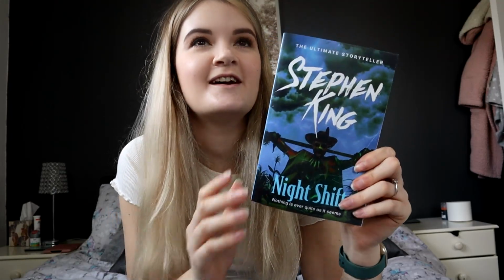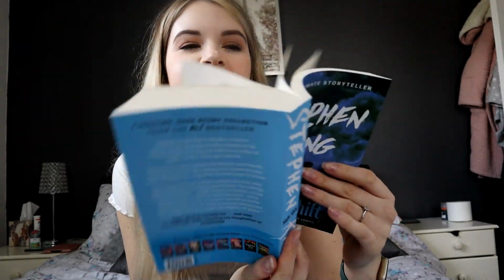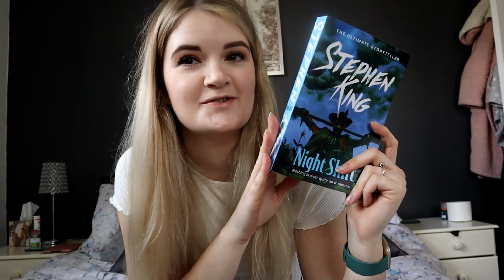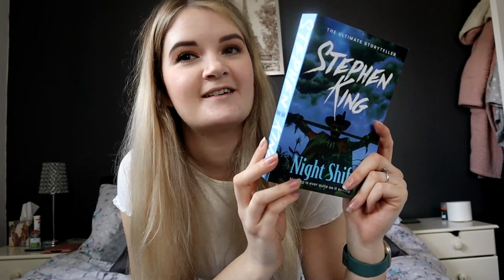But the pages are so thin. And then I also bought Night Shift by Stephen King, which is a collection of short stories, and I heard this one is his best collection of short stories, so I thought this would be a good place to start with them. And apparently some of them are really scary, so I'm excited about that because I do like a good horror movie, so hopefully I will enjoy horror in books, which I'm not used to reading.